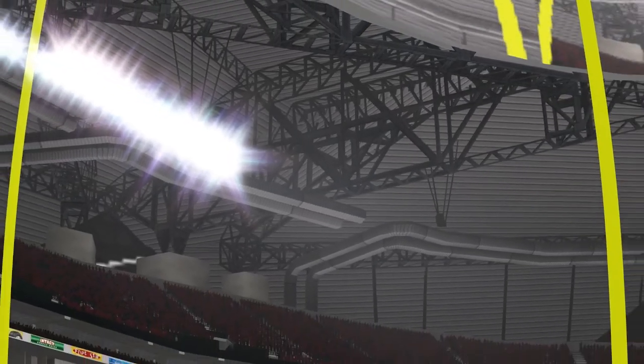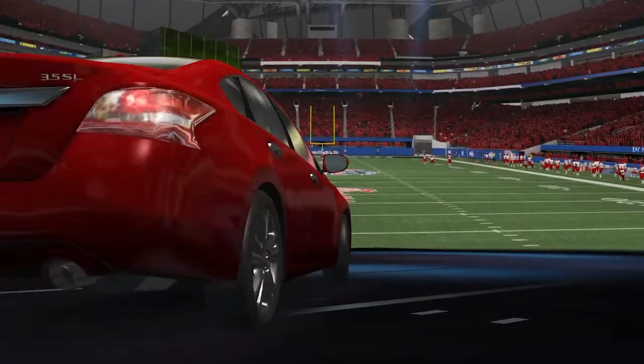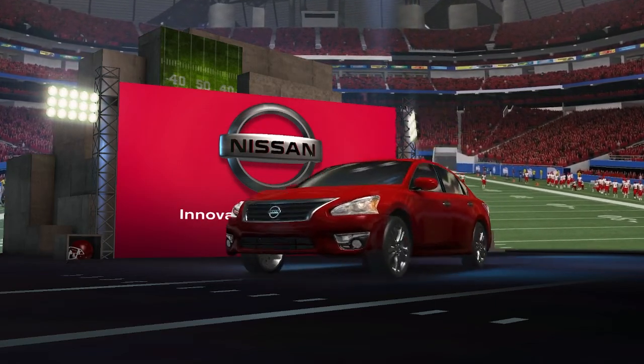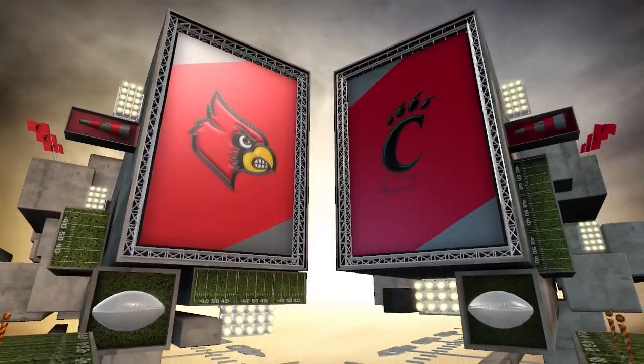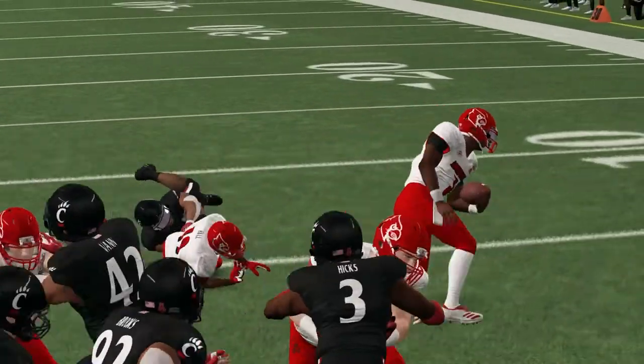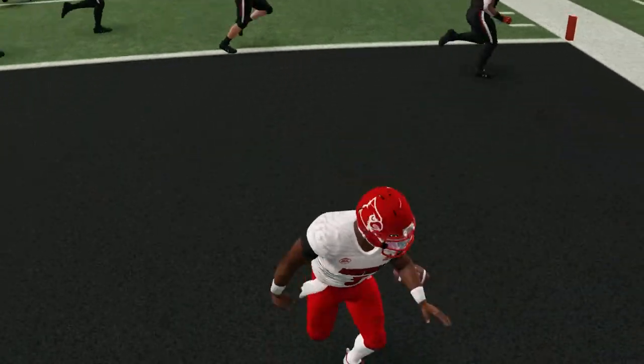Hi, everybody. Glad to have you with us on the EA Sports NCAA Football 14 Halftime Show presented by Nissan. Innovation that excites. Anthony Davis, David Pollack here in the studio as always to lend a little perspective to what just went down in the first 30 minutes.